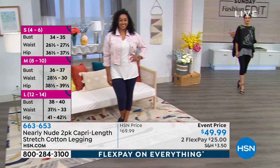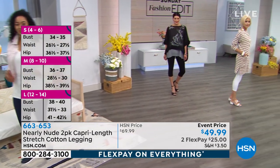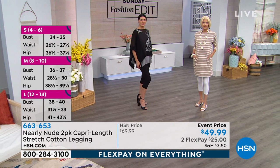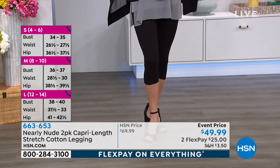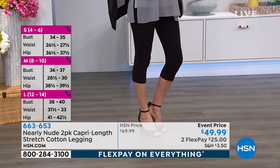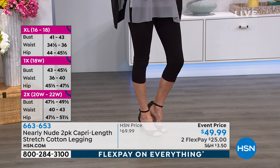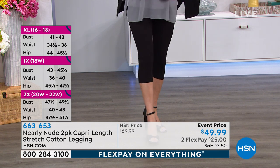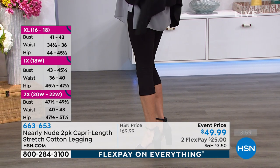And it's just, as you can see on the models that we're looking at here, for every body type, it's an excellent, excellent legging. And if you want to go out for your errands or you want to dress it up or even for the tropical vacation, it is fantastic. It's a really, really great legging.